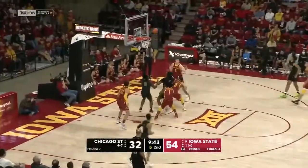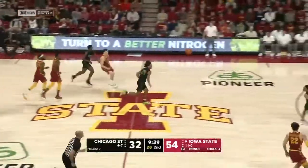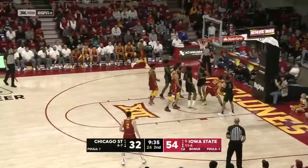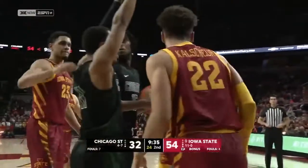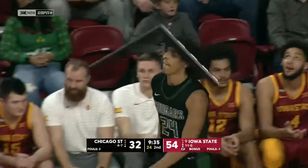Harris to Corbett. He steps back on Enaruna. Brockington has a double-double. It's his 10th rebound. Grill running with Kalsher. Kalsher baseline and is fouled. 3rd foul on Corbett. Gabe looks a little more aggressive tonight driving the basketball.